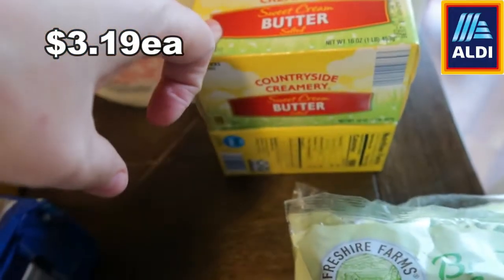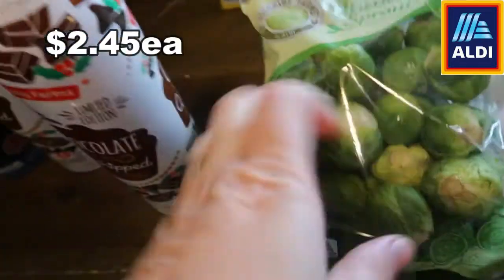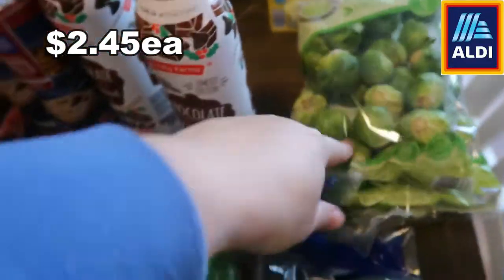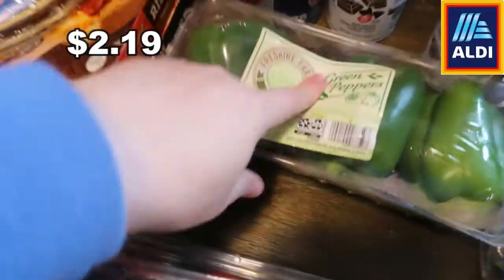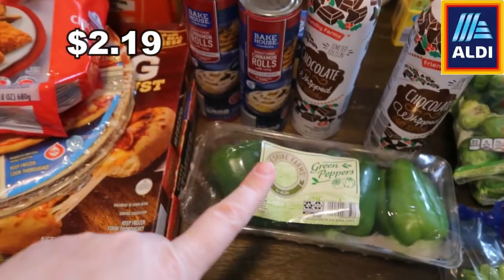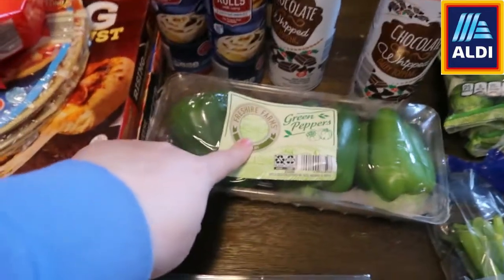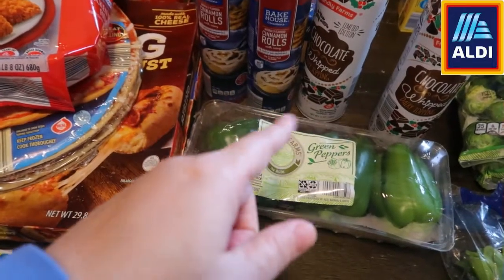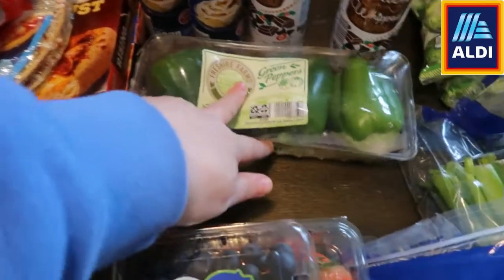We have two things of sweet cream real butter, 2 pounds of Brussels sprouts, these are 1 pound bags, so that's two. That's on the meal plan. Got some green peppers because I plan on doing meatballs from Sam's Club with pineapple and green peppers, and then simmer that in a teriyaki sauce, and we'll put it over rice and have that as a meal.